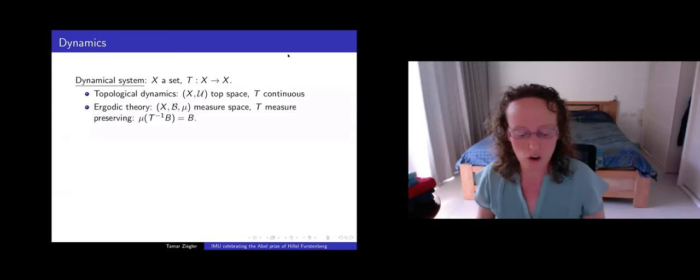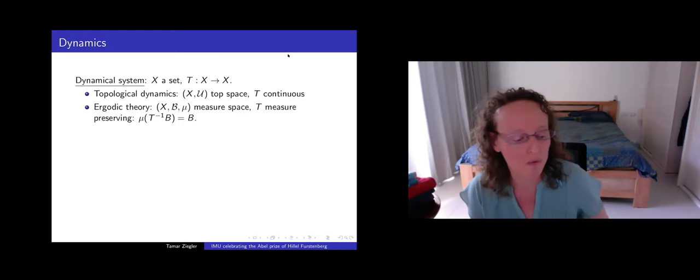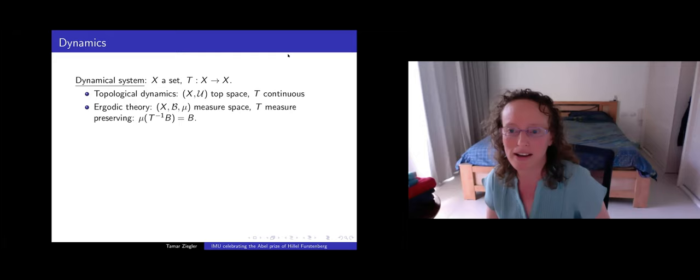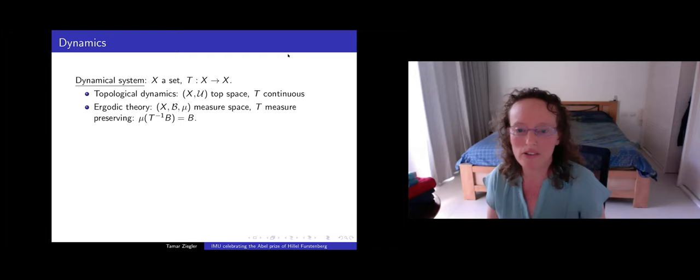So, a dynamical system: a set X and a transformation T from X to X. There are various contexts in which one can talk about it, depending on the structure you want to put on the set X. We'll be interested in two structures. One is the structure in topological dynamics, where X is a topological space and T is continuous. The second one is in ergodic theory, where the structure is a measure space and T is what is called a measure preserving transformation, so mu of T inverse B equals mu of B for any measurable set B.